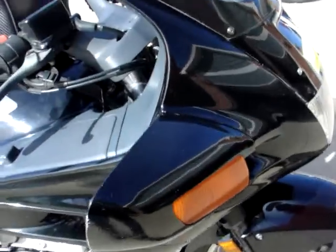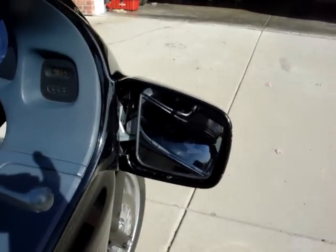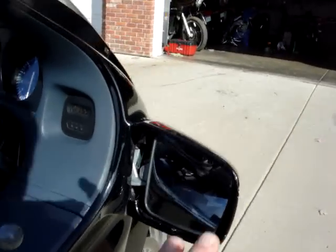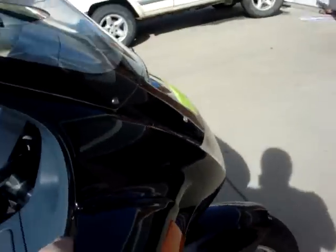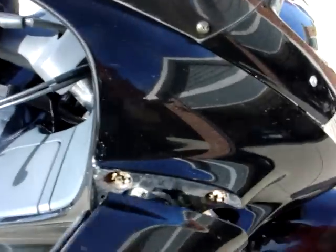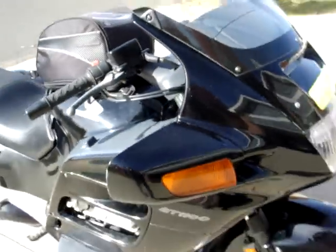Integrated indicators and mirrors, a bit like the late model R1100 or 1150 BMW. On the Concours, the mirrors are low down, so you really do see what's going on behind you, and the mirror housings actually come off quite easily. I'm not entirely sure why, but they do, and they go on quite easily as well.